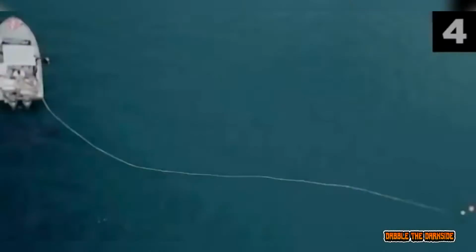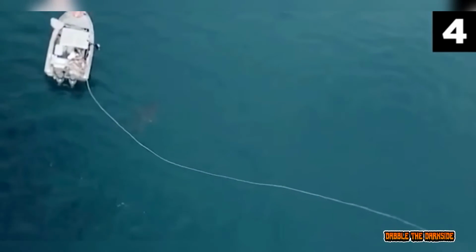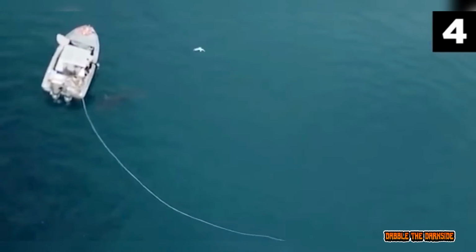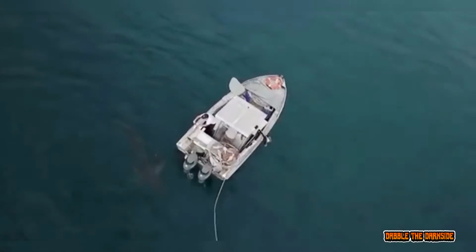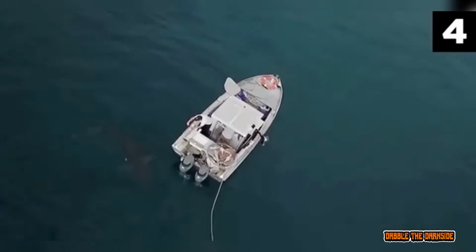Number 4. An Australian YouTuber named Simon Lawrence is flying his drone high above his boat in Port Lincoln. He and his friends are looking to catch crabs, but soon they find something else entirely lurking in the deep ocean waters. The great white shark seems to silently study them for a bit before coming in for a closer look.